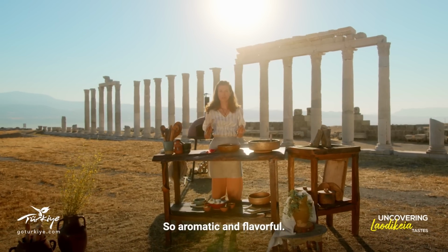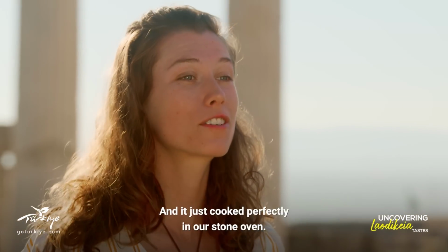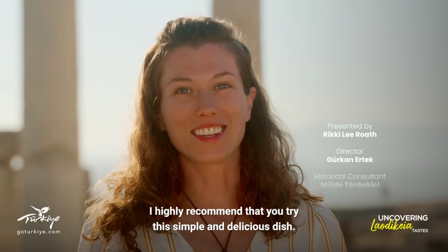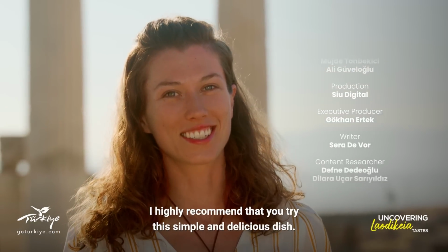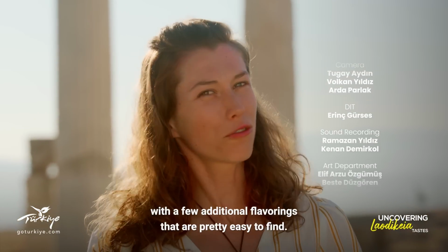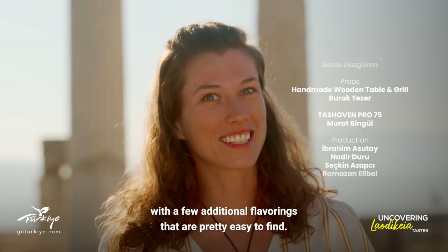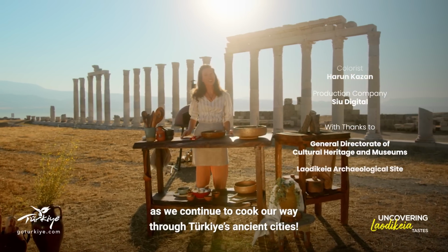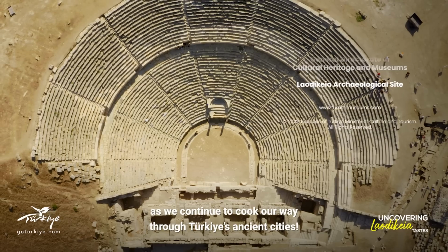So aromatic and flavorful, and it just cooked perfectly in our stone oven. I highly recommend that you try this simple and delicious dish. You should have most of the ingredients in your pantry already, with a few additional flavorings that are pretty easy to find. Thank you for joining Turkish Museums as we continue to cook our way through Turkey's ancient cities.